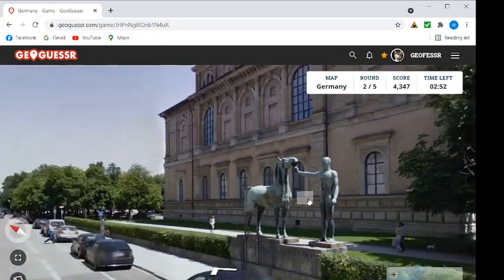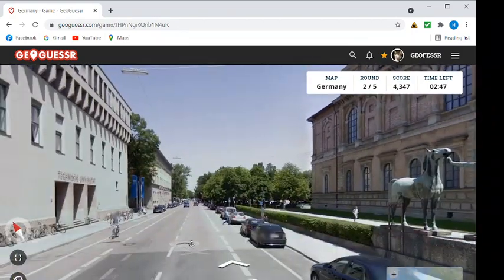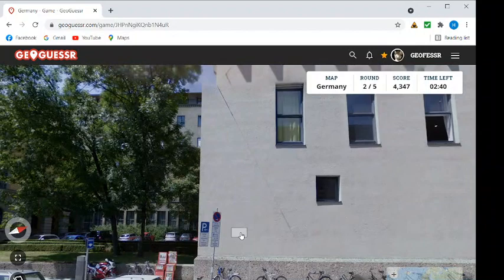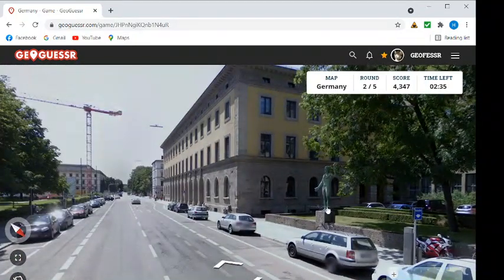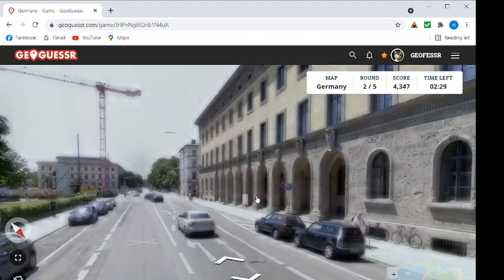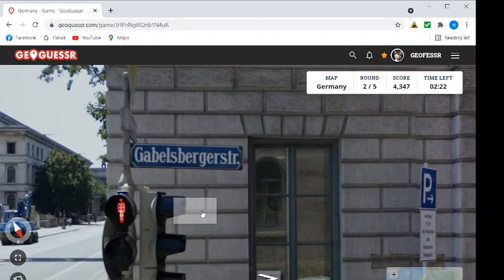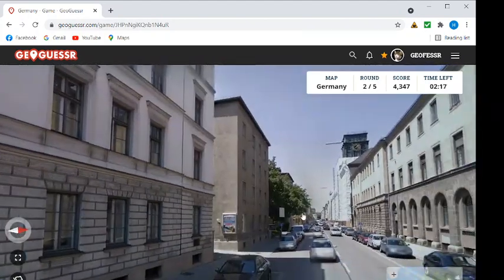Okay, that definitely looks like it could be an Eastern sculpture, from the artistic style. We have Technische Universität. Wait, if this is Dresden, I've been here. The Dresden Technische Universität does look like this. Those aren't the Dresden signs, no. The Dresden signs are blue and white, but they don't look like that.